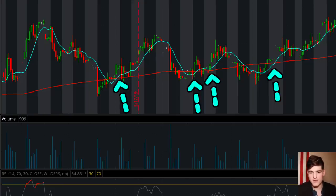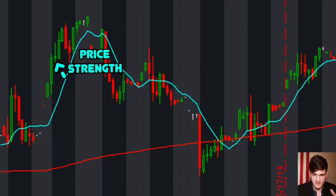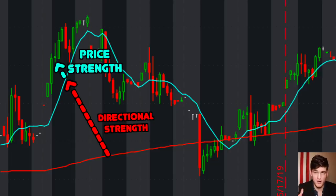As we know, distance between the price action and our blue SMA line is a sign of price strength, and distance between the price action and our red SMA line is a measurement of directional strength. How strong is the overall direction of the stock? Or in this case, the ETF.